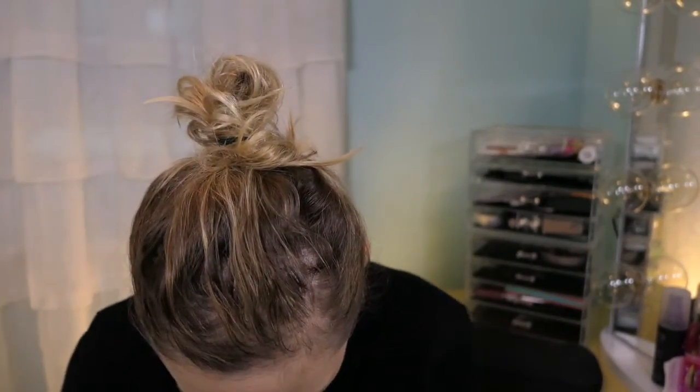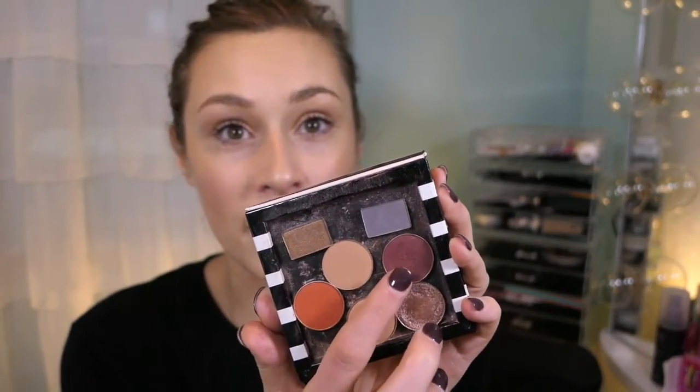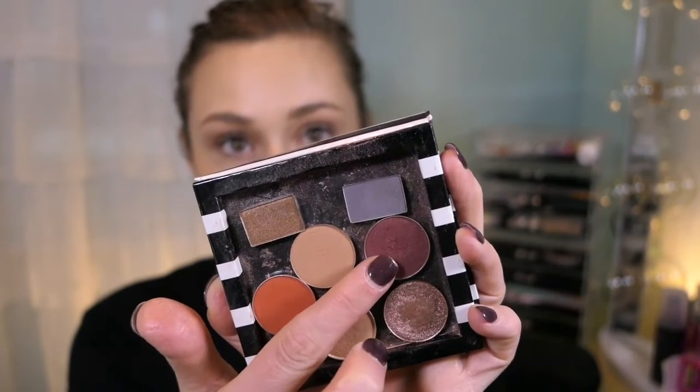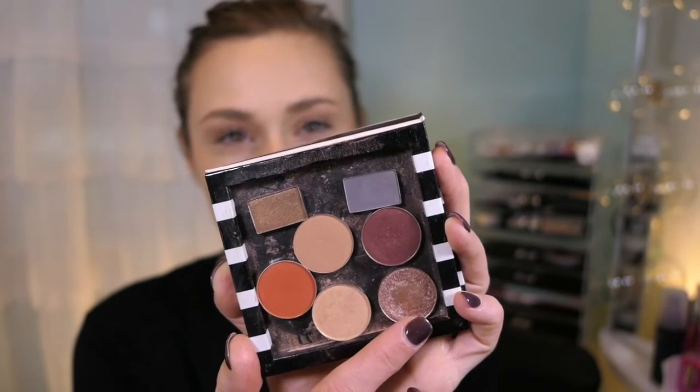This one, we're safe. This is Wake Up Call from ColourPop. This is Bitten by Makeup Geek. This is Makeup Geek I'm Peachless. And then this is ABH Pink Champagne. So Makeup Geek, Makeup Geek, Makeup Geek, ColourPop, Mary Kay, Anastasia Beverly Hills.